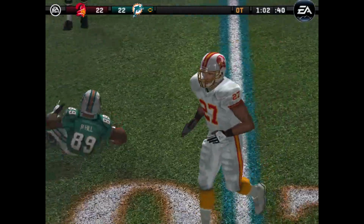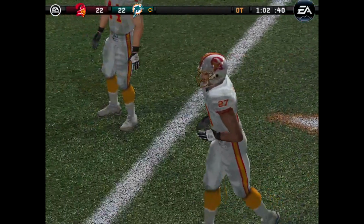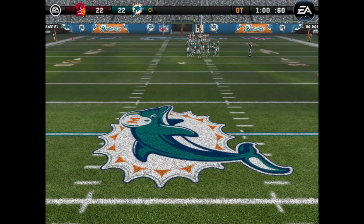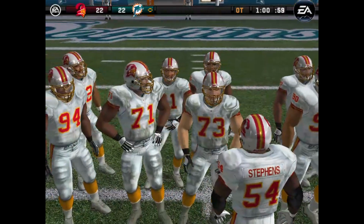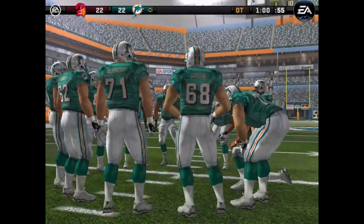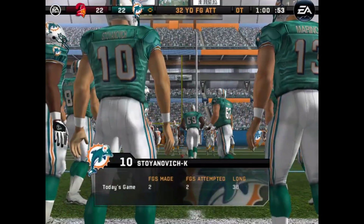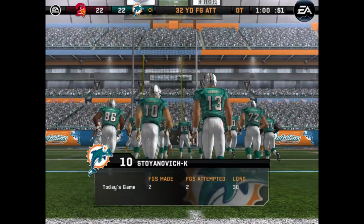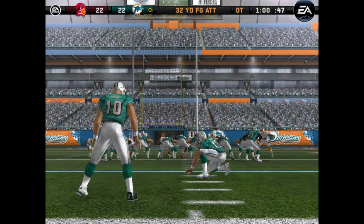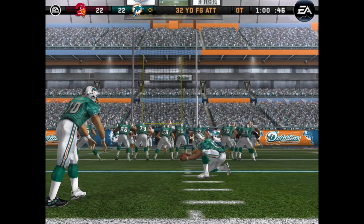And, John, you're now in field goal range here in overtime. Yeah, in overtime, you don't need a touchdown, of course. You want to at least get in a comfortable range for your kicker. This is about right for him, so we'll see if he comes out here. This is it. One chance, one kick to win the game.